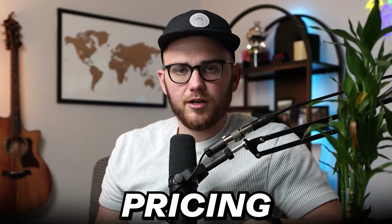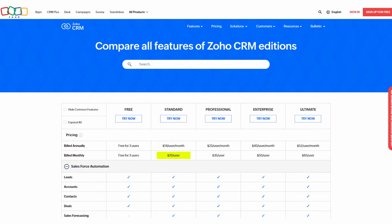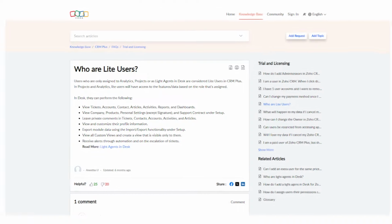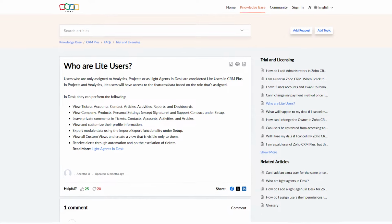And Zoho's pricing is very compelling as well. While they do charge per user, it's fairly reasonable at $20 per user per month on their standard plan, all the way up to $65 per user per month on their unlimited plan. So you can see how this would scale with you a little more naturally as your business grows versus HubSpot, which seems like this drastic jump. And even on that unlimited plan, they allow what they call light users that are a little bit cheaper and don't need absolutely every feature in the app, just to add more and more people if you need to, which I think is actually really cool.